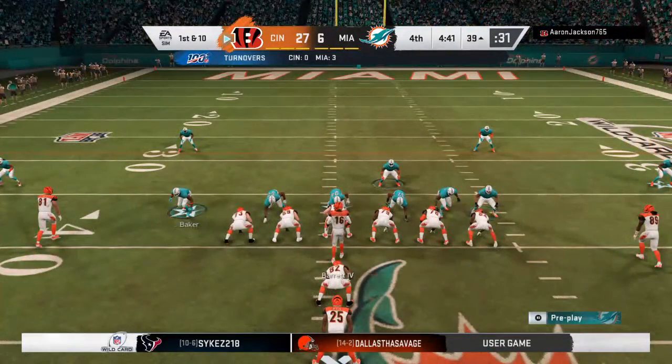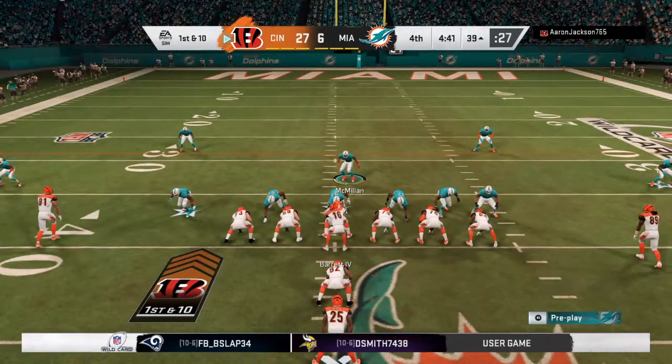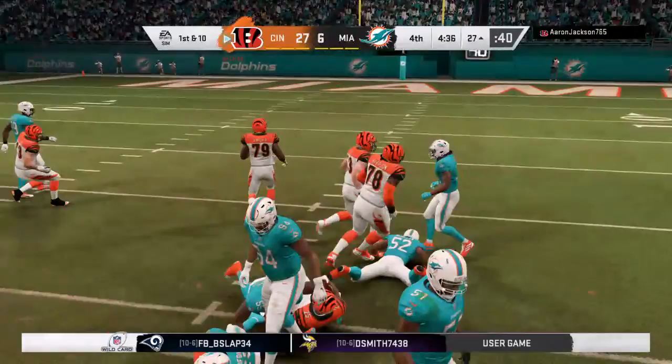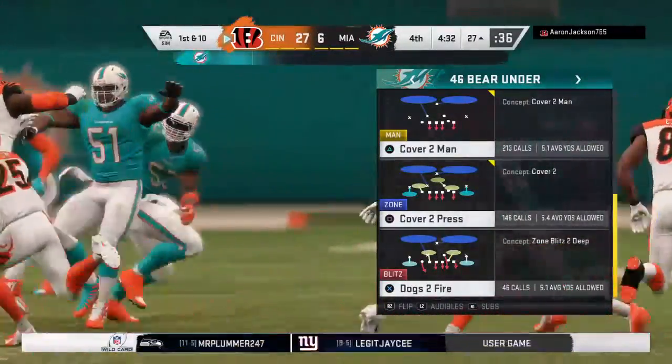So from the 39 now, they'll come up on a 1st and 10. Big stuff, let's go. 35, 36. Now it's Mixon running right. And he's going to get this inside the 30. It's a Bengal 1st down, a pickup of 11.